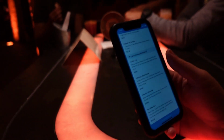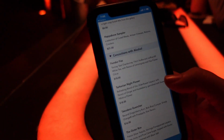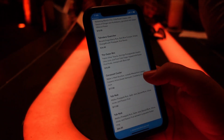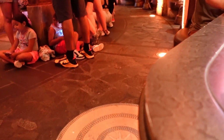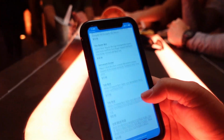All right, here's the menu. You get the menu from the QR code, the QR code right over there. We're at a booth. You share booths here, just so you know. As you can see over there, they're very large booths, and you can actually fit 2 more people in here. But it's hopping. It's always hopping in here, and it's really loud in here too.